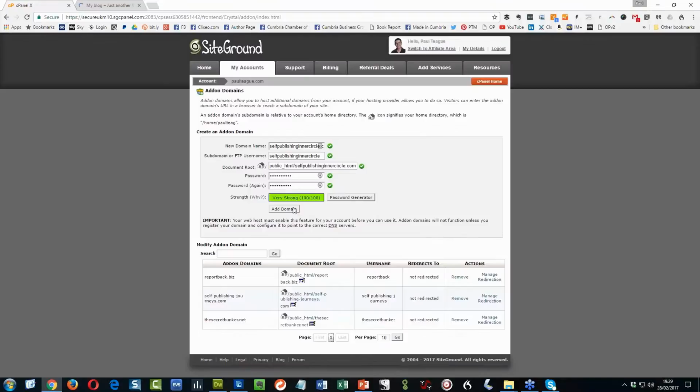That's it. You don't actually have to even remember that password if you're only installing WordPress on it. I don't want to get too geeky with this presentation, but if you're going to upload files and get into FTP and things like that, then you need to remember that password. But for the sake of this demonstration this evening, you don't need to remember that password. You do need to click Add Domain.